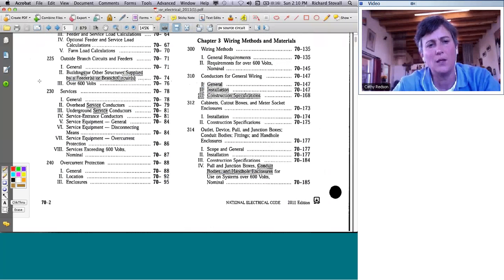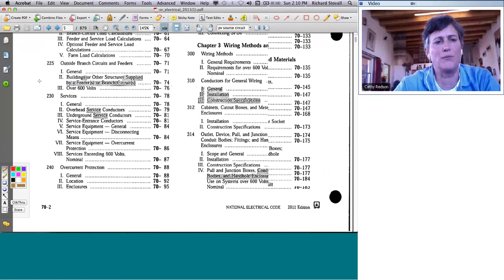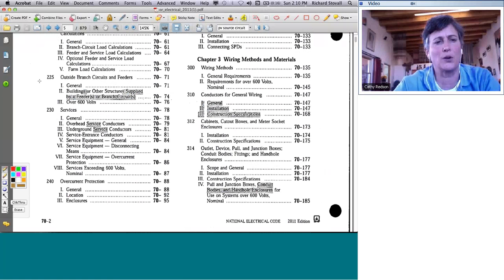So some things you can find in the table of contents, and you should take some time and review it. This gives you the actual headings for the sections within the code book. First of all, there are articles within the code book. Articles are part of the way it's organized.